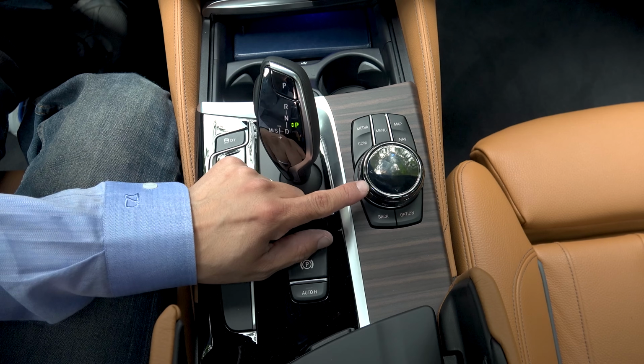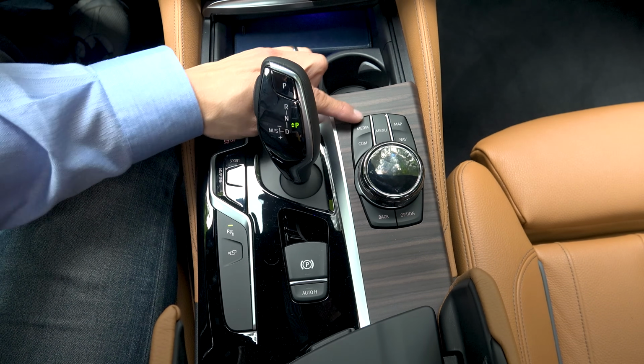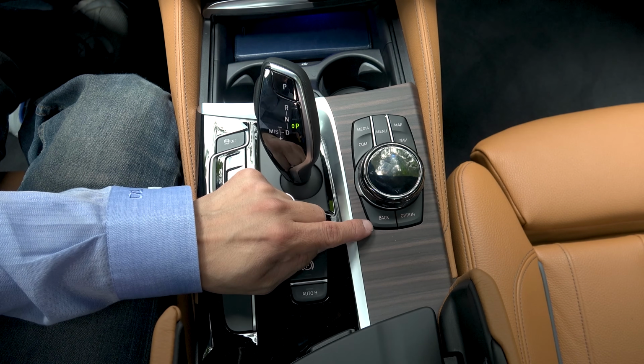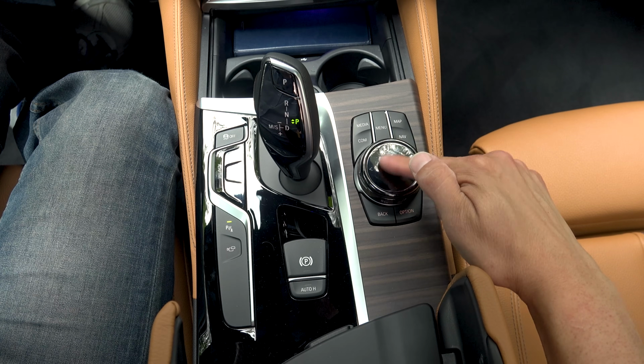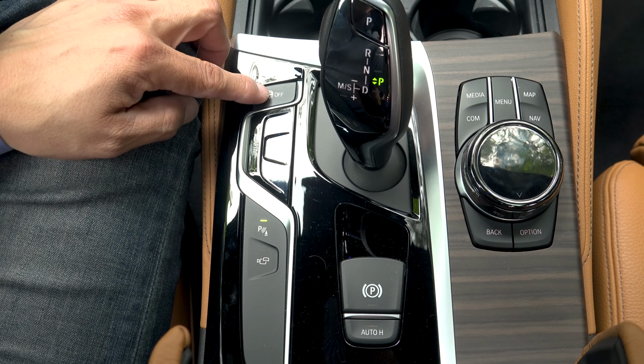To the right of that, we find the familiar BMW iDrive controller. We have some direct access buttons to navigation, map, media, communications, etc. Back and option buttons down below. As before, this scrolls around, toggles up, down, side to side, clicks down to enter, and of course offers finger writing recognition. To the left of the shifter, we find the traction control enable disable button, and if I shield this area, you'll see the adaptive drive mode selection buttons.